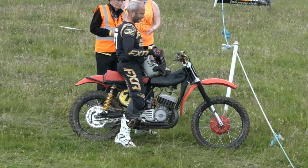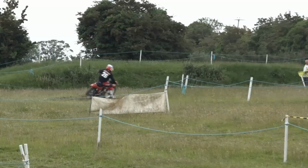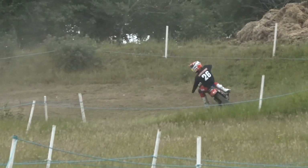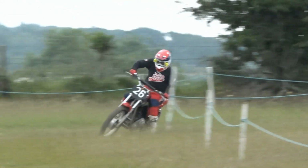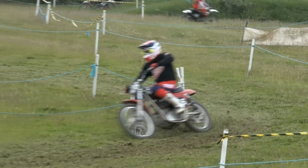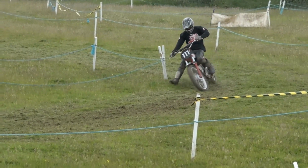And it looks like David Stockdale's got a bit of a problem with his two-stroke CZ machine. But certainly no such problems for this man here, number 26, James Thompson, as he continues on his last and final lap of this first race of the evening. So it looks like James is on his way to his first win of the afternoon. Second position is still number 111, Harry Stitt.